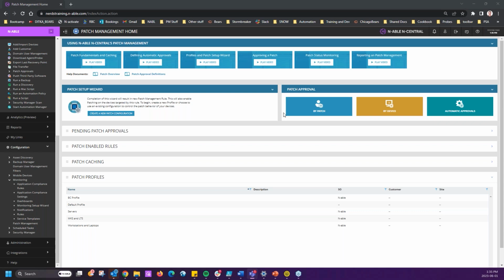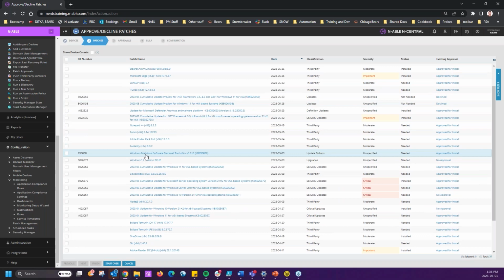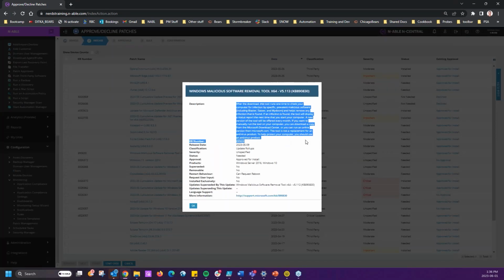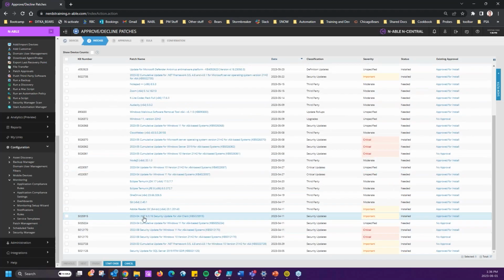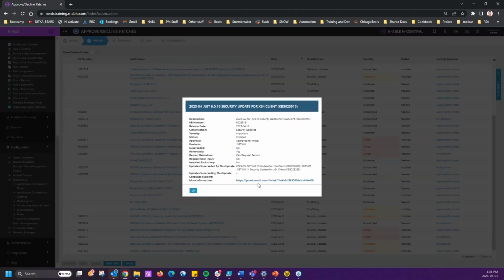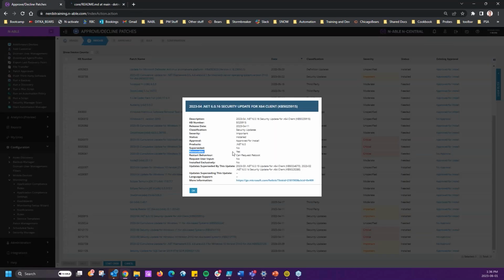Okay, sorry about that. So what we're going to do here is talk about two methods, which are automatic and manual. I still use this manual method. Oftentimes I want to do my own research because I can actually click in and see what is going on with the patch, right? So you can do your own reading. There's links to Microsoft articles in here. I can figure out if it's removable or not, right? So that'll tell me if I have a bad patch, am I able to pull it off?